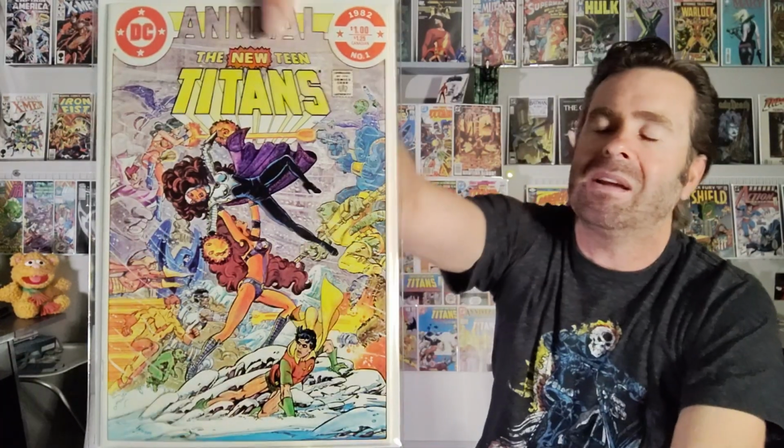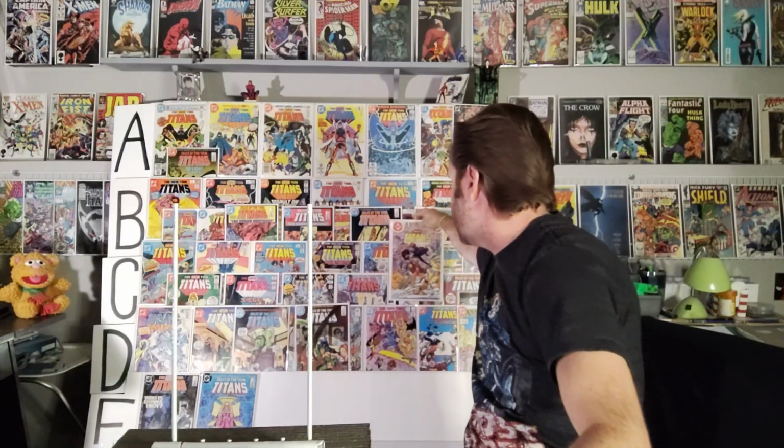Now, in addition, Perez did do 3 annuals, and this is New Teen Titans Annual number 1. And it looks like the art was done with colored pencils there, which is okay. But it just didn't work here. Something about how the color was laid down and the line quality there, it wasn't inked. It doesn't have any change in line thickness. Something fell flat for me on this one. I'm not a big fan of it, and I can only give this one a C.